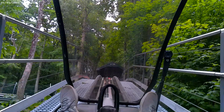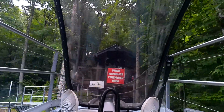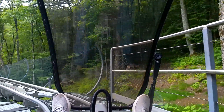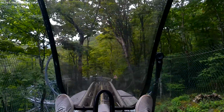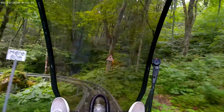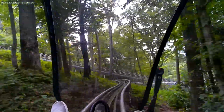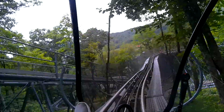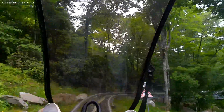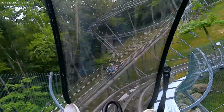So enjoy. All right, so you can see right here, it says push handles forward now. So this is when you basically tell it to go as fast as it wants. Mine are fully forward, and we're gonna leave it like that the whole way down here. Still full tilt, no brakes.